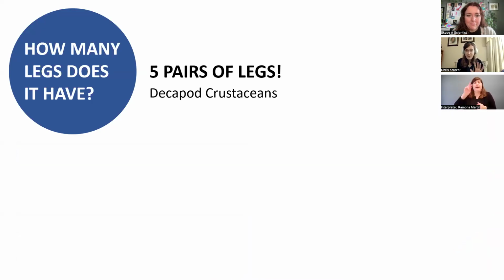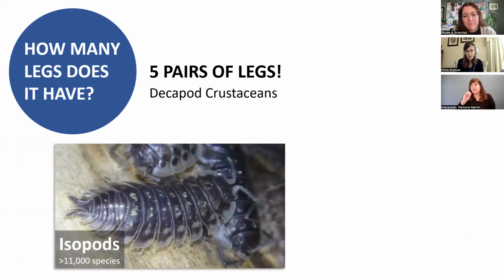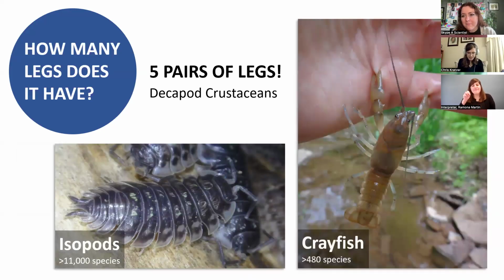If a bug has 5 pairs of legs, it's probably a crustacean. The most common crustaceans in the US are isopods, which are also called roly-polies, and crayfish. Isopods live under rotting logs, and crayfish are like little lobsters that live in rivers and streams. Crayfish can give you a little pinch if you bother them, but my hand was not harmed in this photo.